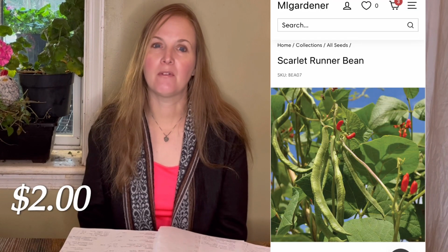Another staple for the garden is beans. Beans are really easy to grow, and again, for preservation purposes, you can can them, you can freeze them, so I'm all about it. So I went with Scarlet Runner beans. I've never grown them before, but they're apparently beautiful and will also help to bring in the pollinators, the flowers, before they start forming the beans.